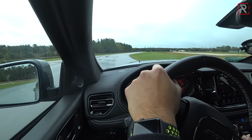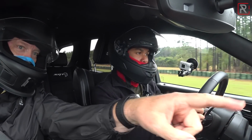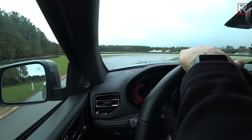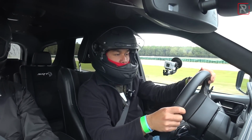Point it all the way down. Go, go, go. And again, no late braking. Come on out there. Make it a wide turn. This is a late, late turn. And be patient with the throttle and go, go, go, go, go. Give it the juice.